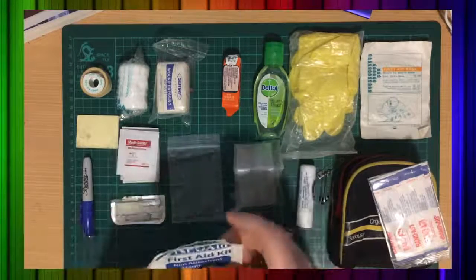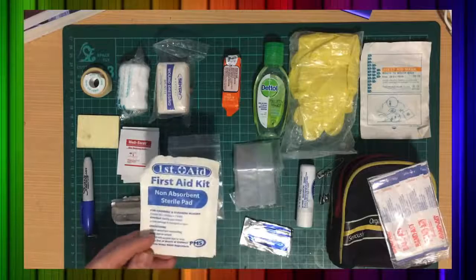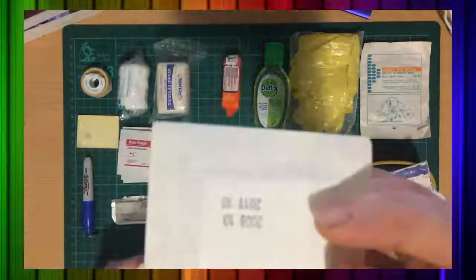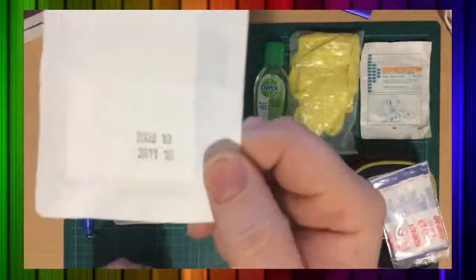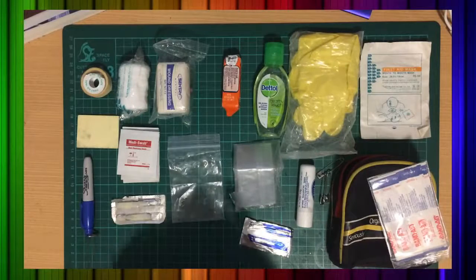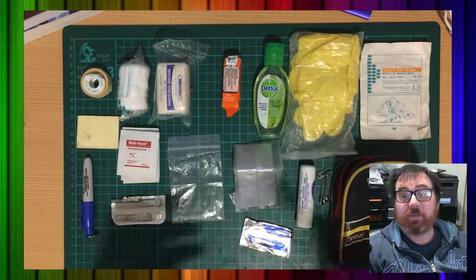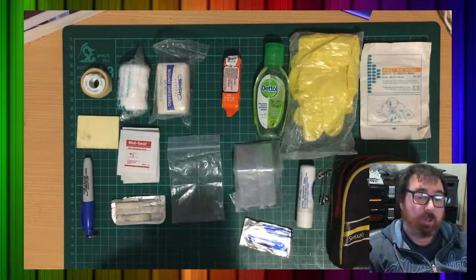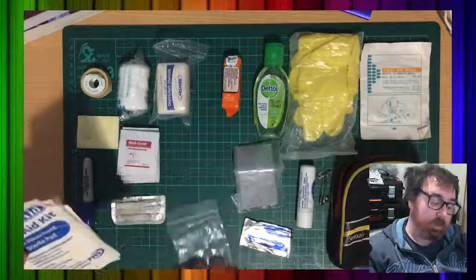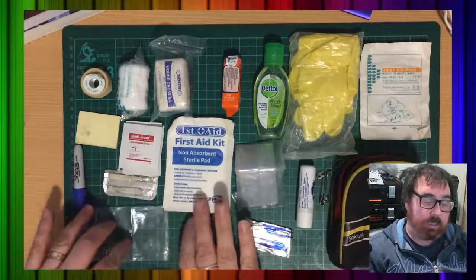But also a couple of non-absorbent wound dressings. Again, expiry date wise, they're not the greatest. But expiry dates on things like this matter less. You're not in a sterile environment, you're not in a hospital anyway, so generally once you patch yourself up, if it is serious enough to need some of this stuff, you probably want to see a doctor or go to the hospital afterwards anyway. So this is what is in my kit.